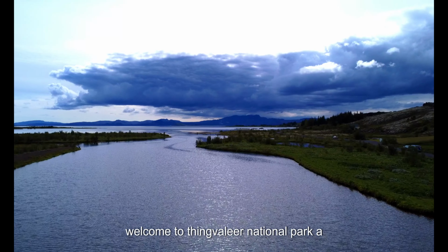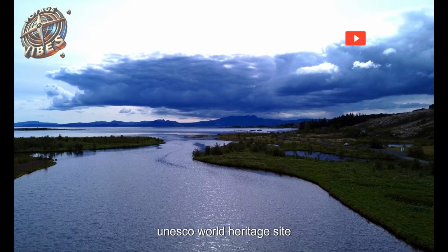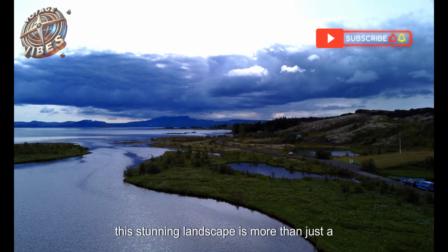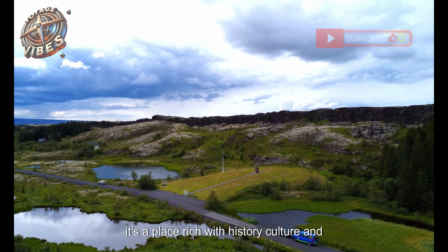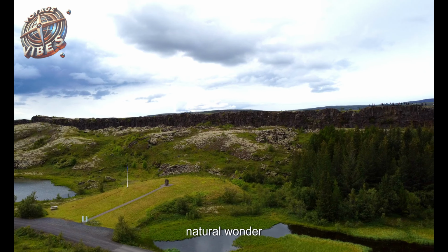Welcome to Thingvellir National Park, a UNESCO World Heritage Site. This stunning landscape is more than just a beautiful destination. It's a place rich with history, culture, and natural wonder.